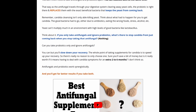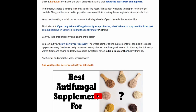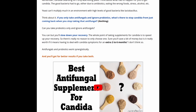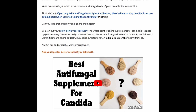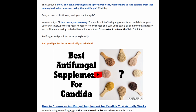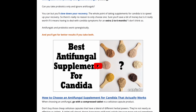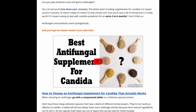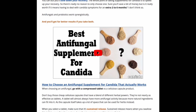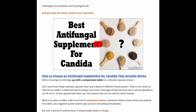That way, as the antifungal travels through your digestive system clearing away yeast cells, the probiotic is right there and replaces them with the exact beneficial bacteria that keeps the yeast from coming back. Remember, Candida cleansing isn't only killing yeast. Think about what had to happen for you to get Candida. The good bacteria had to go, either due to antibiotics, eating the wrong foods, stress, alcohol, etc. Yeast can't multiply much in an environment with high levels of good bacteria like lactobacillus. Think about it. If you only take antifungals and ignore probiotics, what's there to stop Candida from just coming back when you stop taking that antifungal?